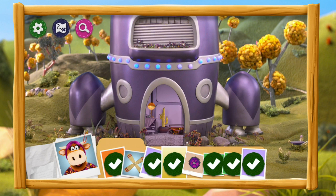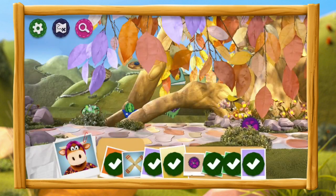Do you see anything from our list here? If not, let's look somewhere else. Let's look at the rainbow tree. Good searching, Detective. I don't think we need that.